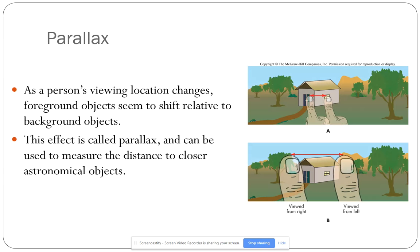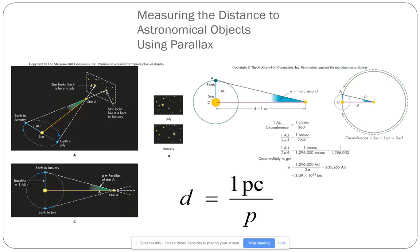So parallax starts with the same idea that I did the triangulation with Eli. But what you do is you measure the angle to something when the Earth's on one side of the sun and when it's on the other side of the sun. So you have a baseline that's twice the Earth's separation from the sun. What do we call the Earth's separation from the sun? Astronomical unit. So you have a baseline that's twice the astronomical unit, 2 astronomical units. And then you measure the angle of the apex of that triangle. Except for one little idiosyncrasy. We actually measure the half angle. And so the baseline here is 1 astronomical unit because we're measuring the half angle.